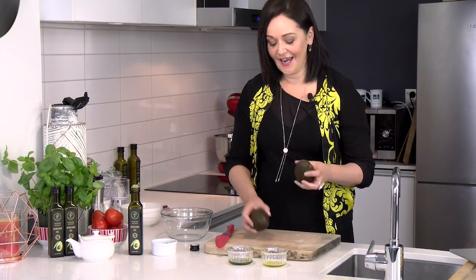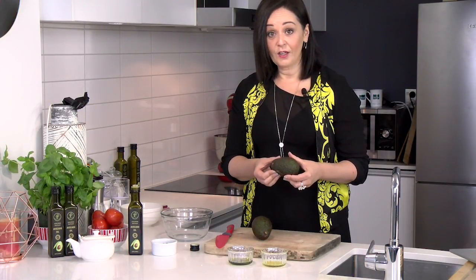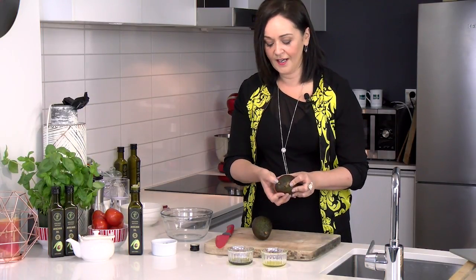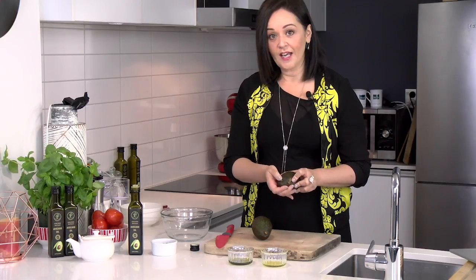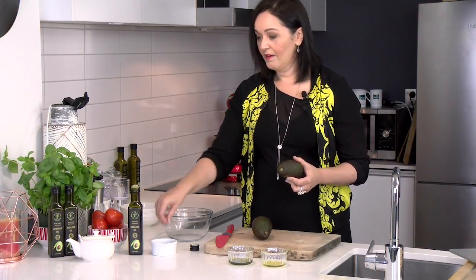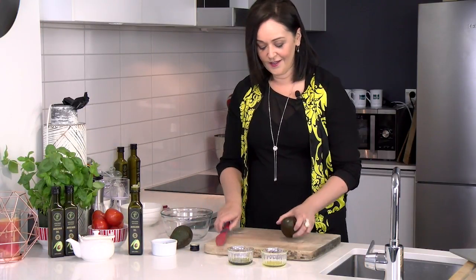I'll have it any way I can. Now, a great way to find a ripe avocado is don't squeeze it like everybody does at the supermarket. The little pip that's in the end, you want to actually get that, and if you can flick that out really easily, that means your avocado is ripe. How easy was that? Super easy.